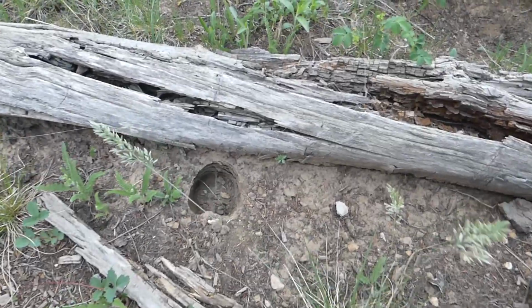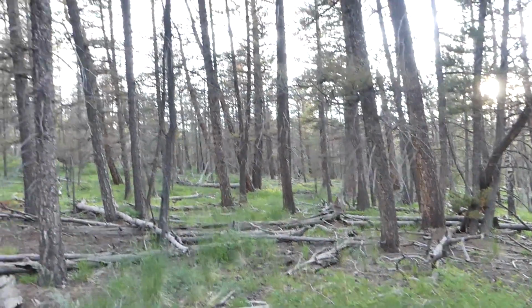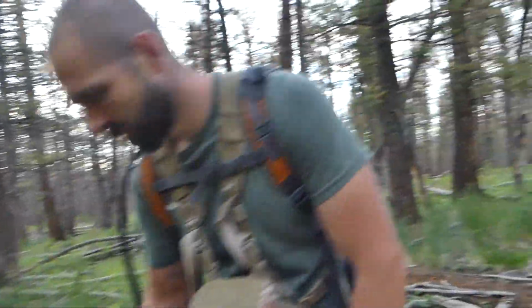That's a deep footprint right there. Goodness. Pretty good size one too. There's the one right here by your foot. Yep.